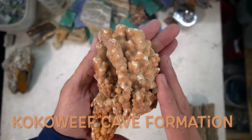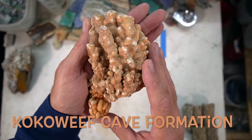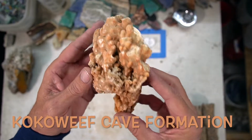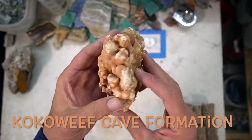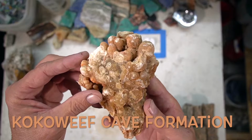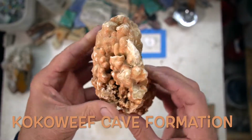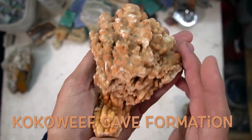I have a couple videos that are already published about the area, but I did go back there, and I was able to get up on top of the mountain, or the side of the mountain anyway, and collected several buckets of material like this. Cave formations and various calcites, aragonites, and whatnot. Very cool. And like I said, that'll be coming up soon. I'll start working on some of those videos here shortly, perhaps tomorrow. Kokoweef Cave Formation.